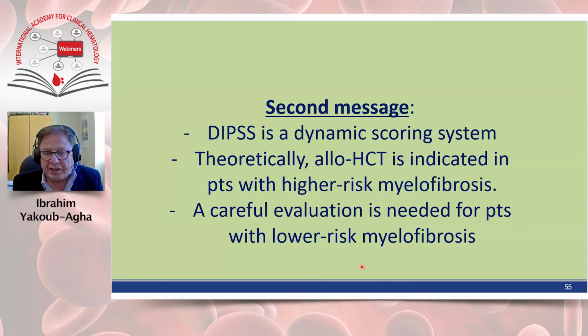Theoretically, allogeneic transplantation is indicated in patients with higher risk myelofibrosis. That's to say DIPSS high or intermediate-2. And you need a careful evaluation for patients with lower risk myelofibrosis to decide on the good timing for transplantation if needed, of course.